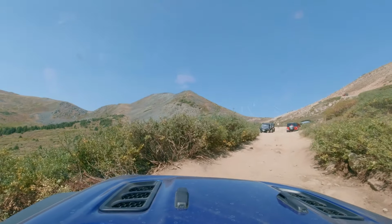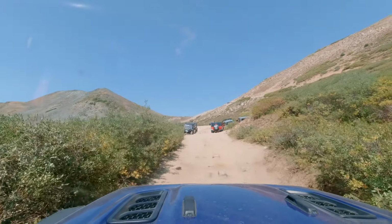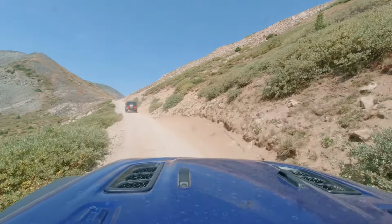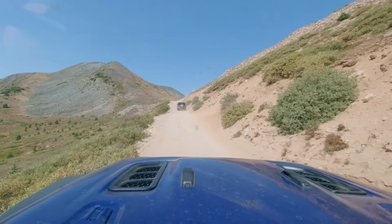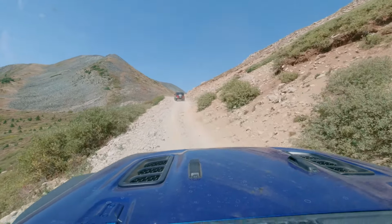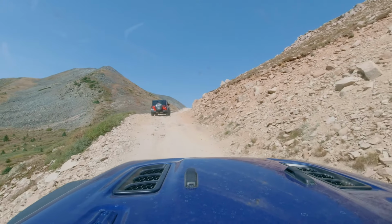So we gotta navigate some big rocks here. And figure out why everybody has stopped. So right now we've just passed the 6 mile mark, and we're up on a kind of shelf road here. It's not super steep and it's plenty wide. We've had to pull over to let other people come down. It's maybe 100 feet down there, so it's not a real high shelf road.